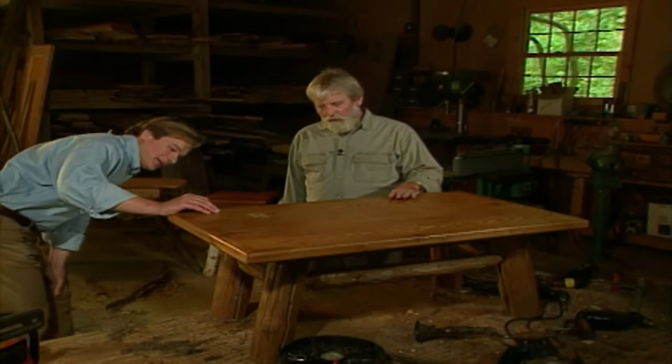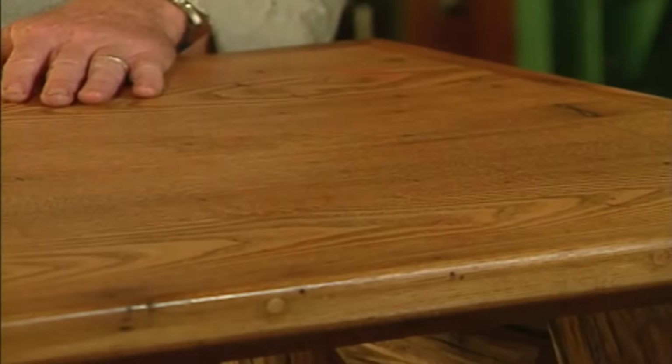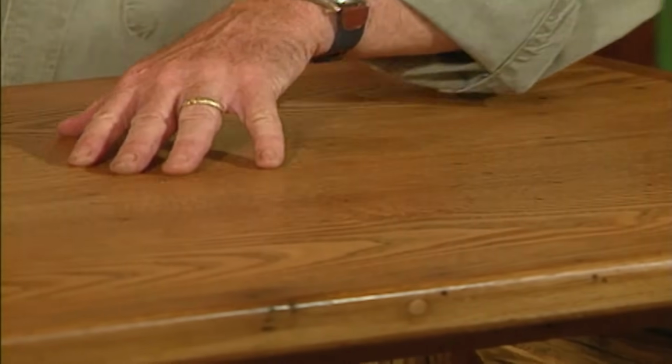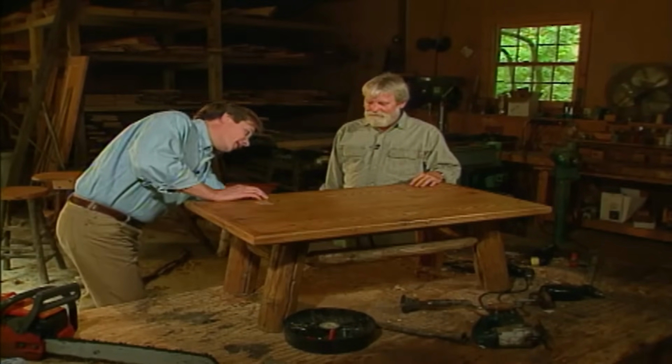Well, yes, this actually is a little coffee table that I'm working on, and this is chestnut wood from an old barn locally. Now, the chestnut's extinct, isn't it? Yes, it was a blight actually caused by a fungus that the tree had, and they started dying in 1904 and were extinct by the 1940s. Really? John, this is a wonderful coffee table.